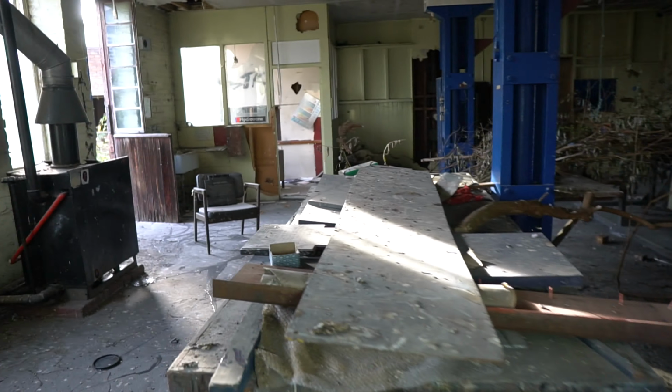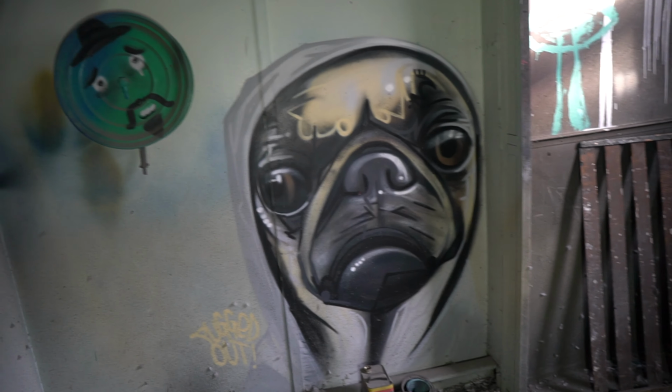I really don't like exploring on my own though, guys, because I don't know what to expect in this place. Bit random. That's quite cool graffiti, yeah? Little dog face.